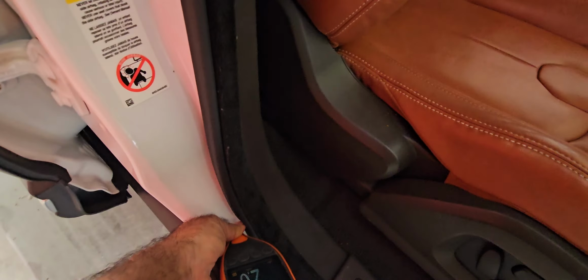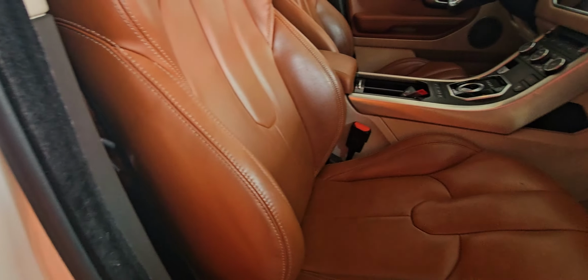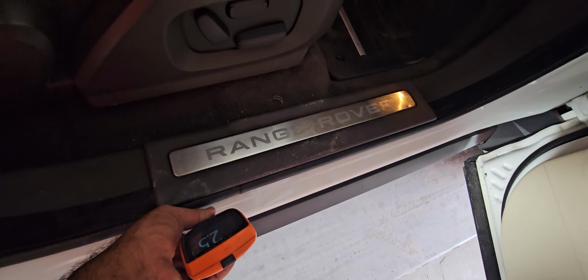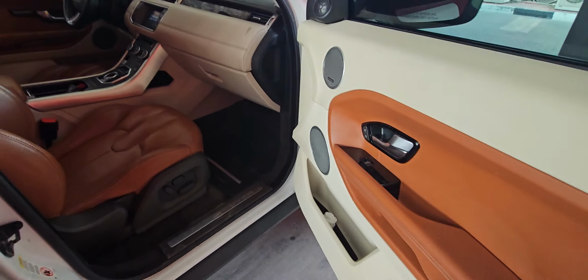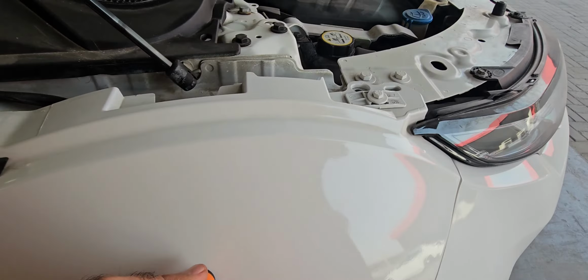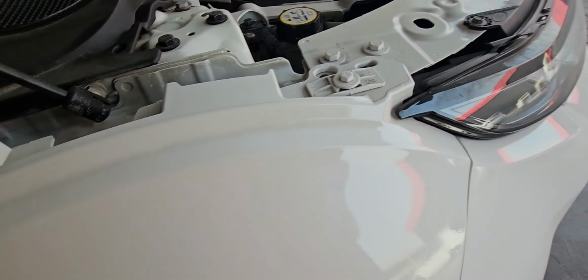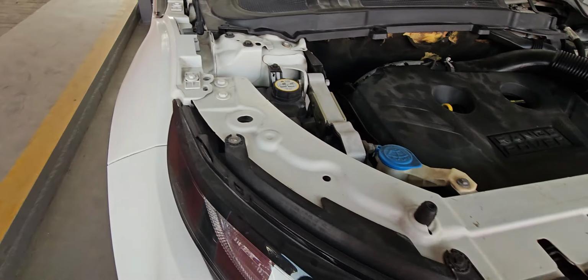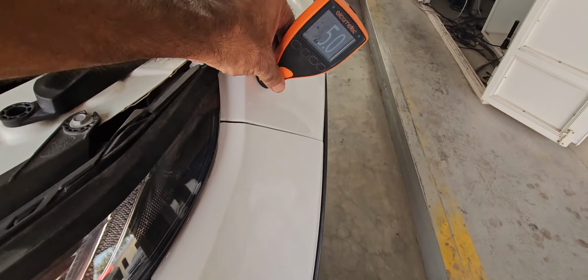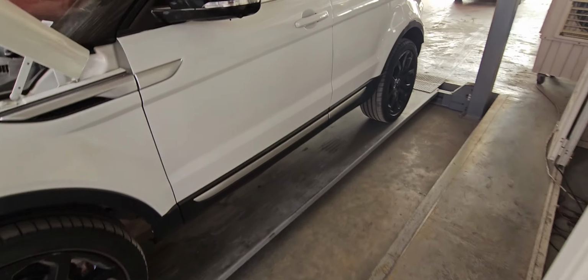What do you think about this? Back accident. This is also repaired. Body is dependent, but the condition is, you see, this window is repaired. This is repair. This is repair. And this is also repaired. It's plastic, it's plastic, you cannot check the paint for this. So I mean, this is a front and back accident.